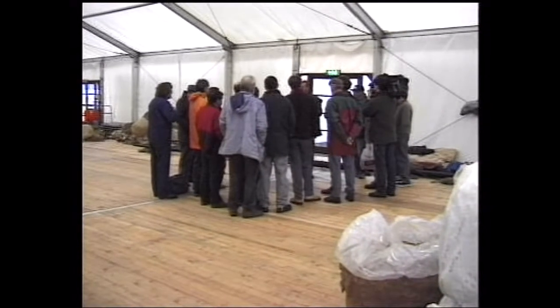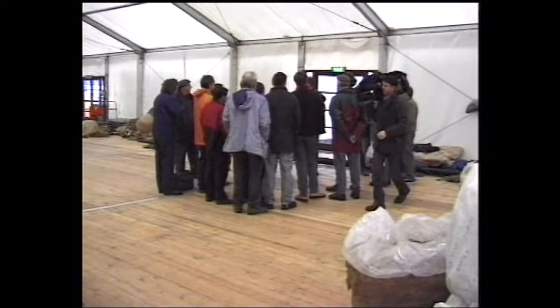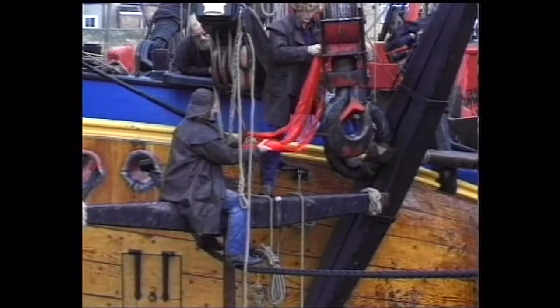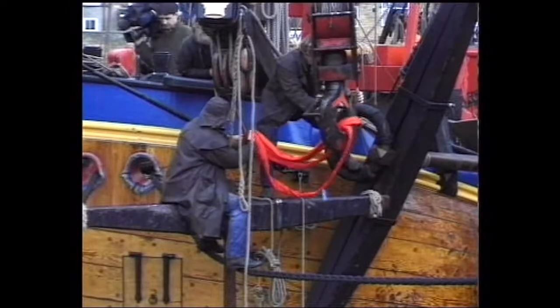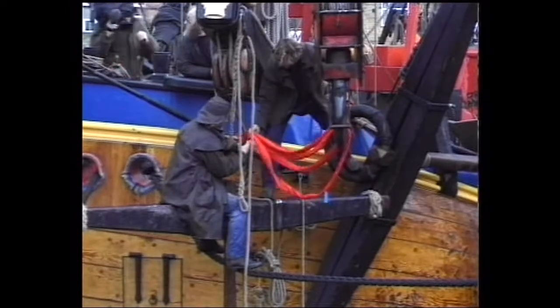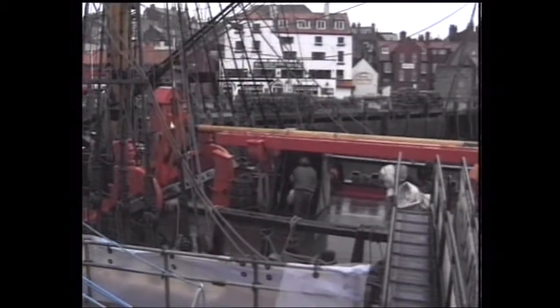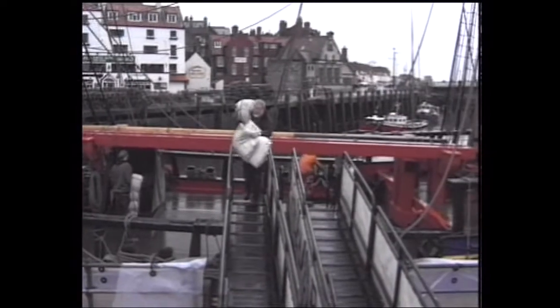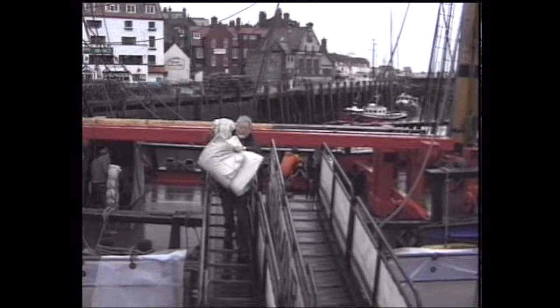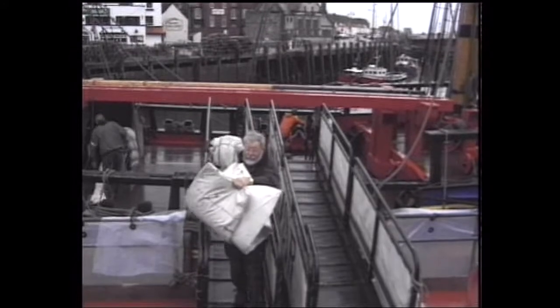Having received their briefing, the volunteers were split into working parties and made a start on this mammoth task. This smaller anchor, hanging off what's called the cat head, is called a stream. During the refit, the crew will have to sleep ashore, so all the bedding as well as general stores must be removed. At last it stopped raining.